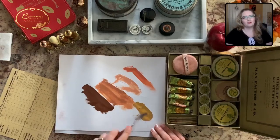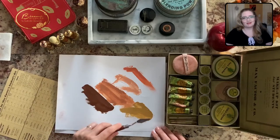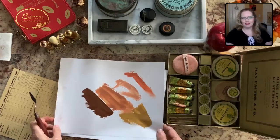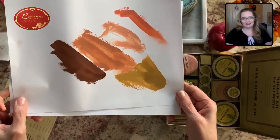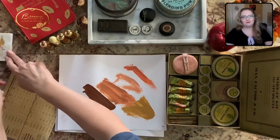So you can see. Oh boy. Yeah, I know. That's a crazy color. Wow. Yikes. Look at that. So you can see these are very stereotypical.